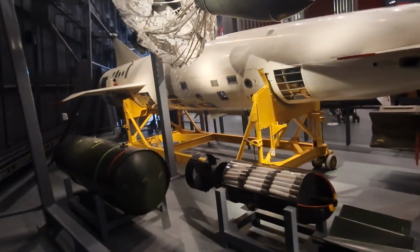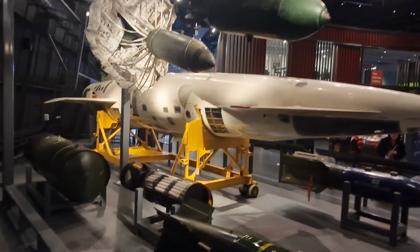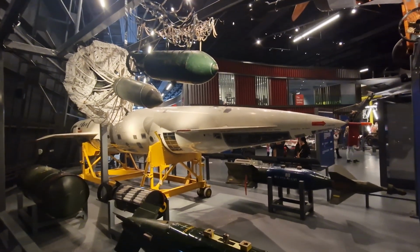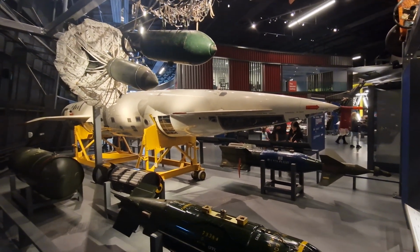As you can see here, you've got different types of missiles and bombs that were used, and that one with all the explosives packed into it is quite incredible. And then you've also got some of the bombs with parachutes that were used as well.